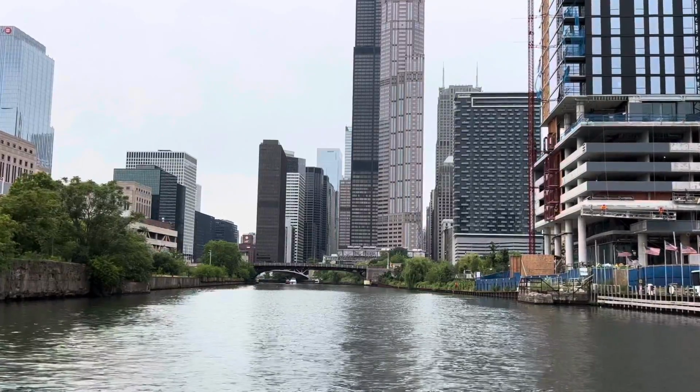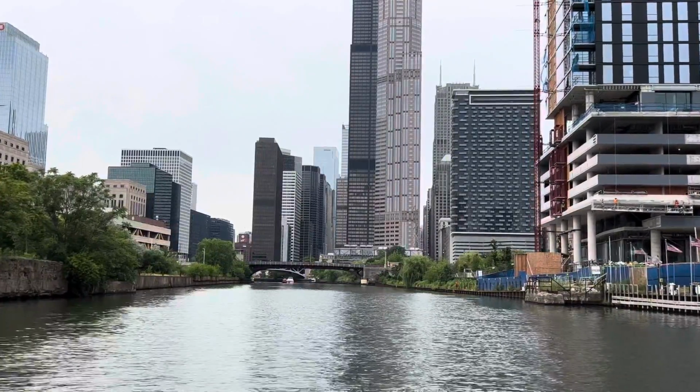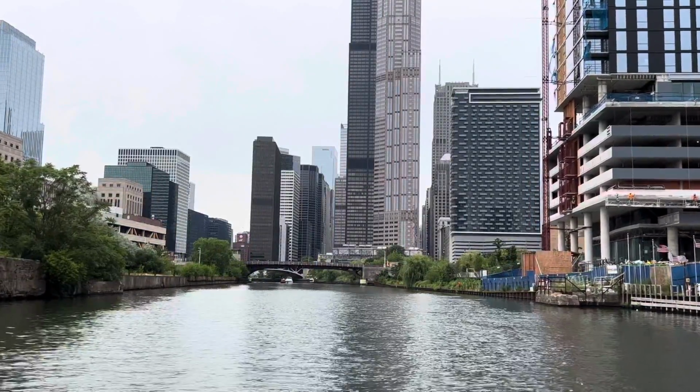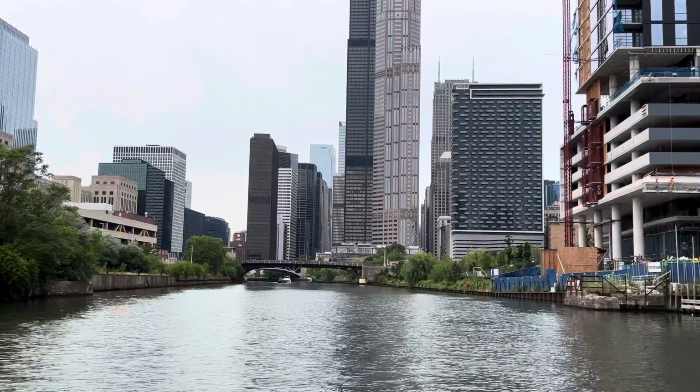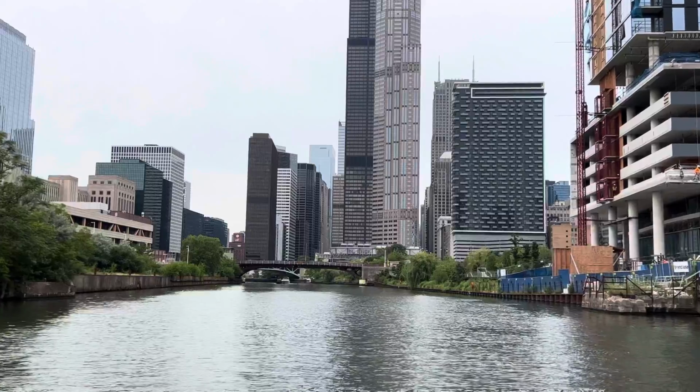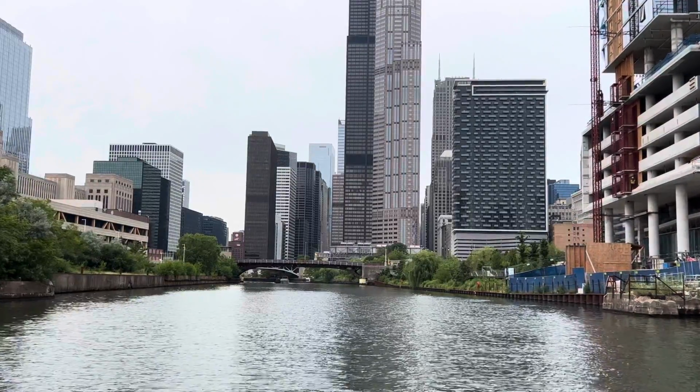Today, you have a new condo tower going up on every corner. New construction here, this is called the Reed, again, a new condo tower here in the South Loop neighborhood. It is the latest addition in this whole development along the South Branch. This whole development is called River Line.